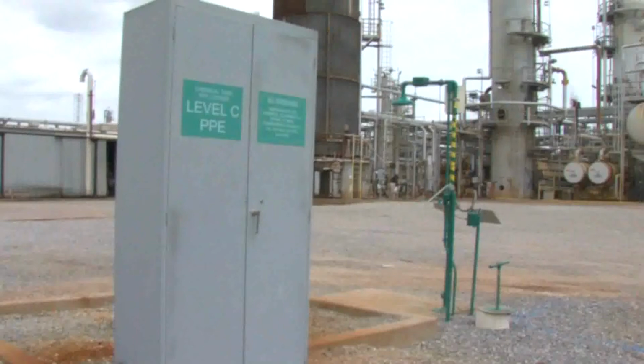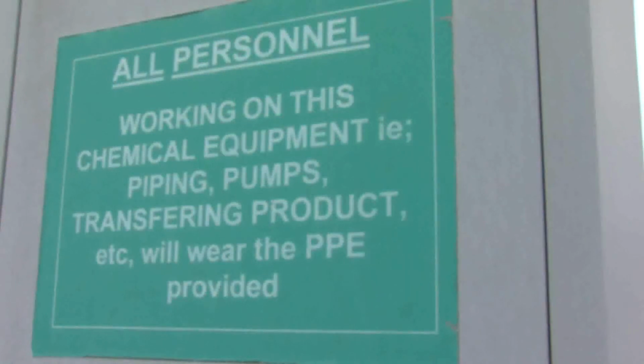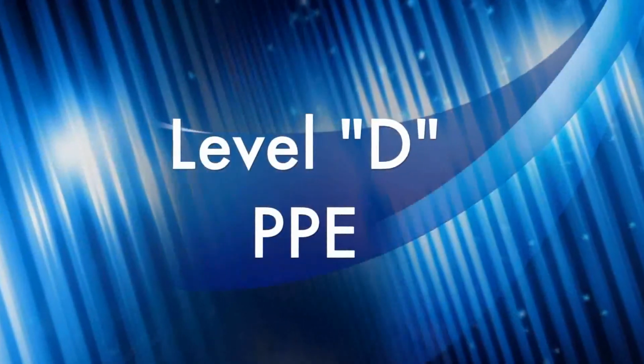The described work for each level of PPE is general, and operations permit issuers may require an upgrade to a more stringent level of PPE based on unit operating conditions. Level D PPE.